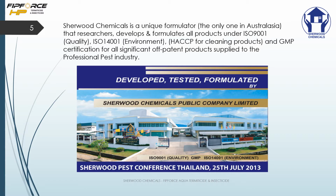In this photo, you can see that's the front of our factory, which is based in Bangkok, Thailand. It used to be the old Royal Dutch Shell formulation factory, and we'll speak about that more in the next slide.